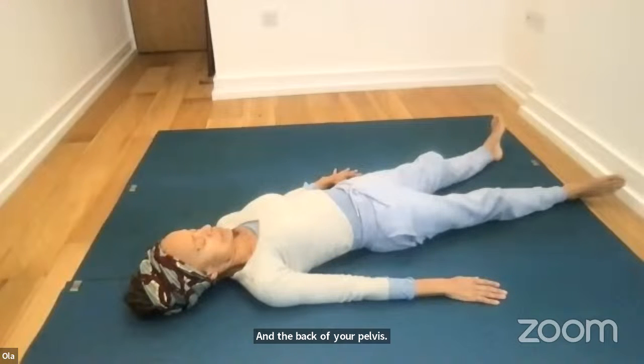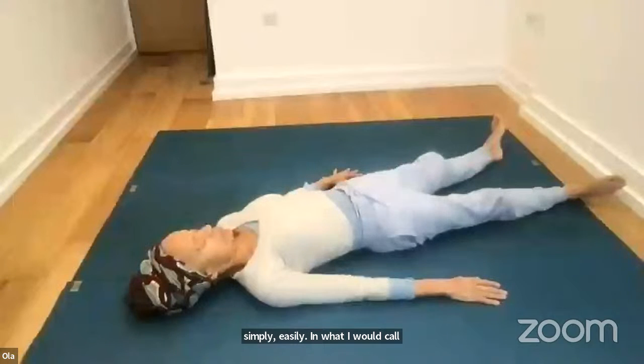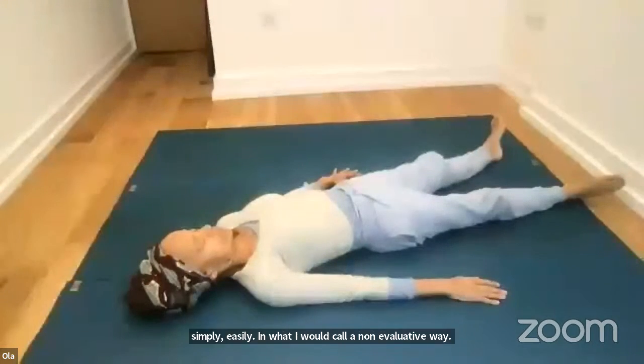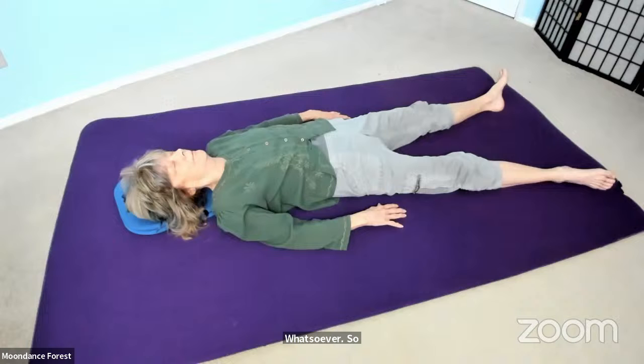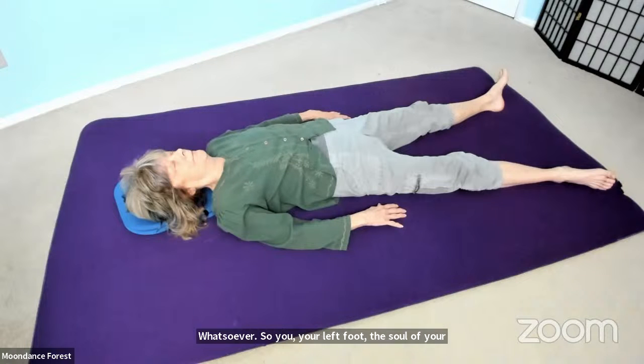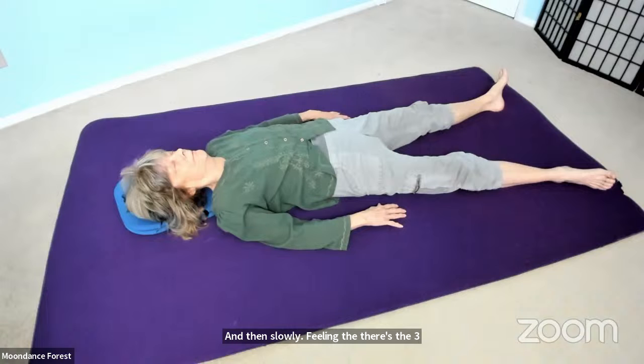And now do the same thing from your left foot. Just simply, easily, in what I would call a non-evaluative way. In other words, you're not judging yourself. You're not being corrective in any way whatsoever. So your left foot, the sole of your foot, the top of your foot, and then slowly feeling there's the three-dimensionality of your leg, but there's also taking special note of where you're touching the floor and where you're not.